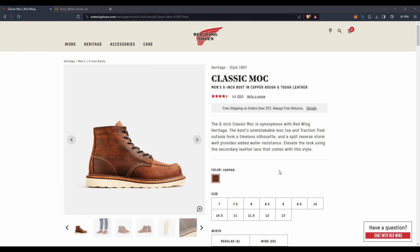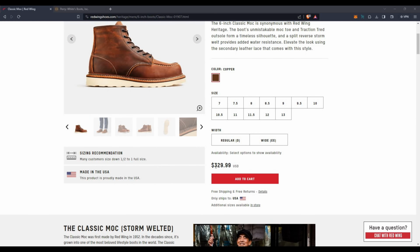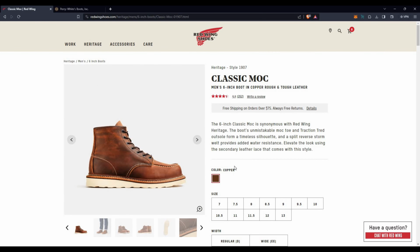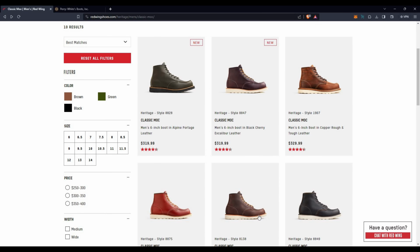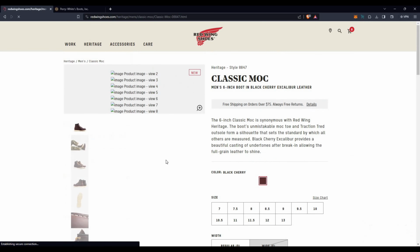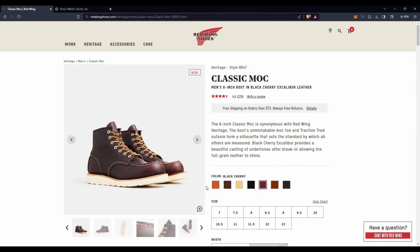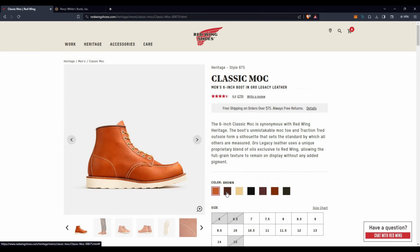The Red Wing 1907 is a $329.99 boot. This color, copper rough and tough, or just copper sometimes as you'll see it, is my favorite and is what makes this the 1907. However, this 6-inch classic mock does come in several different interesting colors and leathers. You have this Alpine Portage, this Black Cherry, which is a new one. Really, really intriguing. I think that's a really cool color. We'll just go through some of them here.